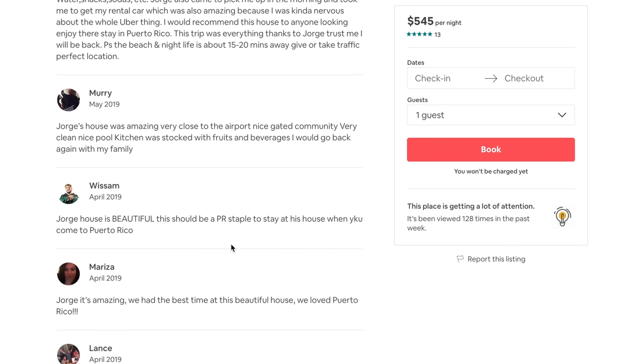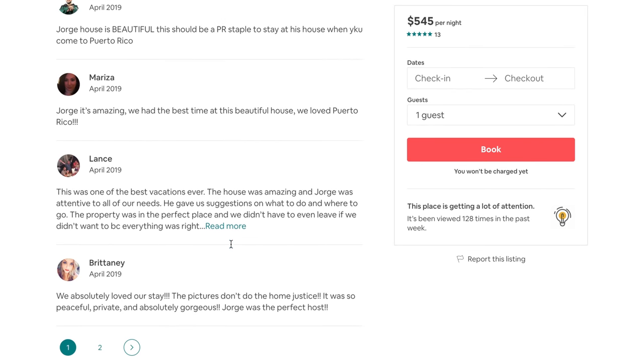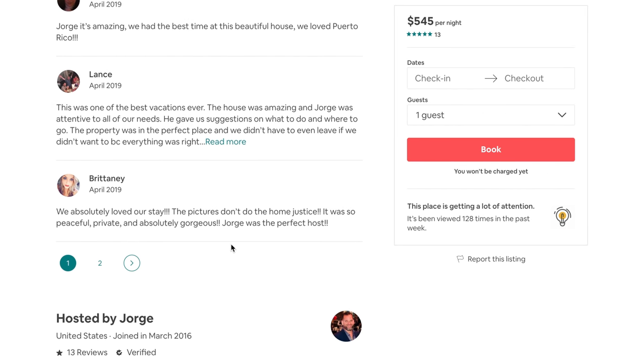Jorge's house is beautiful. This should be a Puerto Rico staple at his house when you come to Puerto Rico. Jorge, it's amazing. We had the best time in this beautiful house. This is one of the best vacations ever. The house was amazing. We absolutely loved our stay. I mean, Jorge, you're absolutely killing it.